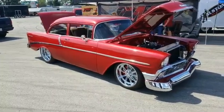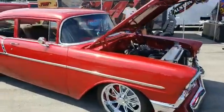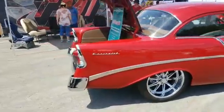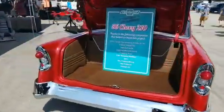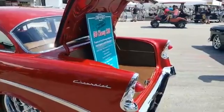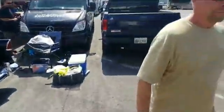And here we got this gorgeous 56 210 two-door post car, and what a beauty she is. And there's a really interesting story here, but let's take this in and do a little walk around and see how she looks. Just a beautiful, gorgeous car here. Got a little information packet there and some there. Now, the really interesting story about this is the journey it took to get here.